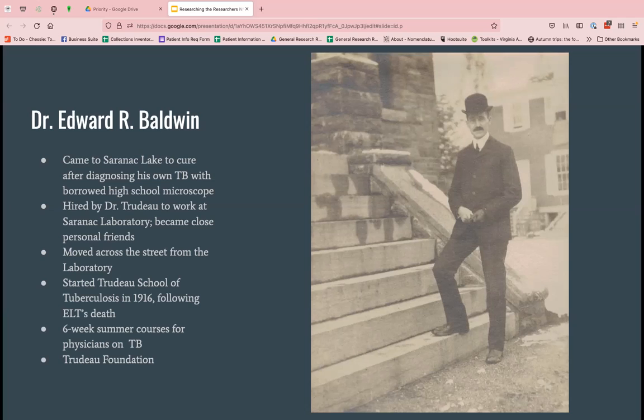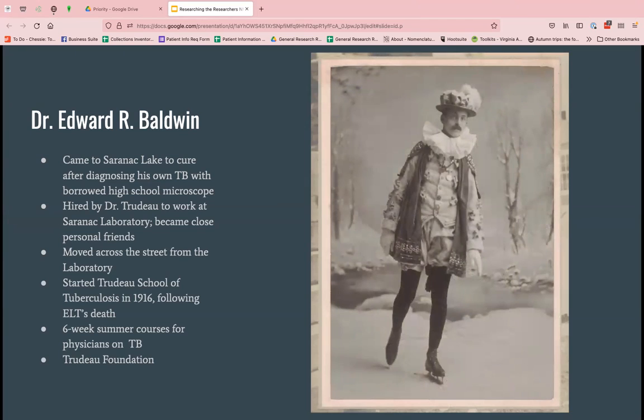And again, just for fun, here he is in a fancy dress skating costume. The fancy dress skating carnival was one of the founding attractions, contests of the winter carnival that's still going on today. So you can tell I've developed sort of a fondness for these guys as I work with their materials.